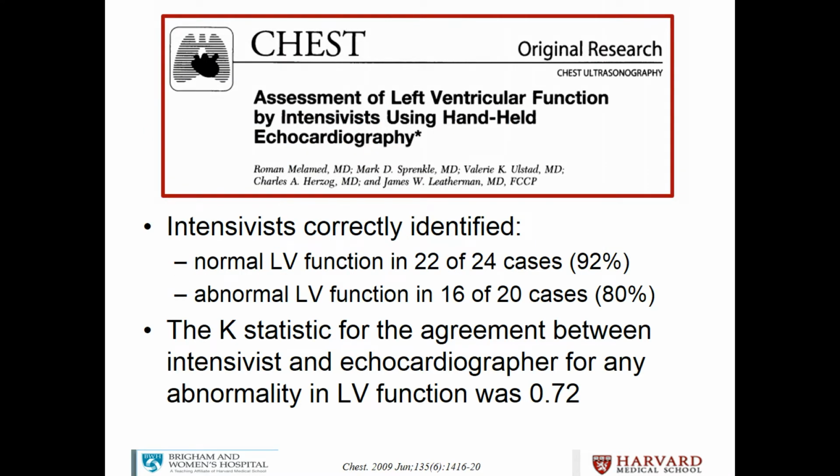Now, this is one of the earlier studies that looked at whether intensivists with a brief training period were able to identify left ventricular function abnormalities and normal LV function. And this study demonstrated that with just a brief training period, intensivists were able to identify normal LV function in over 90% of the cases and abnormal LV function in about 80% of the cases. The kappa statistic for the agreement between the intensivist and the echocardiographer was good at 0.72.